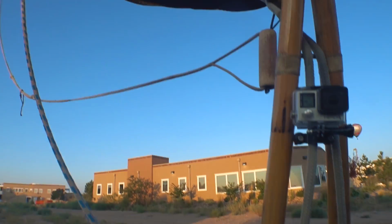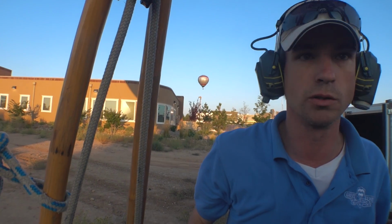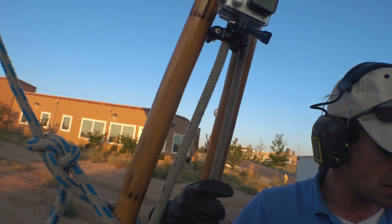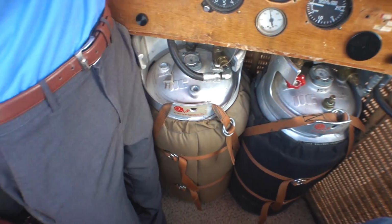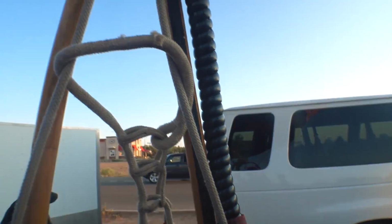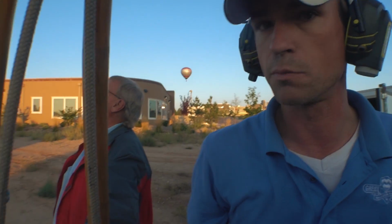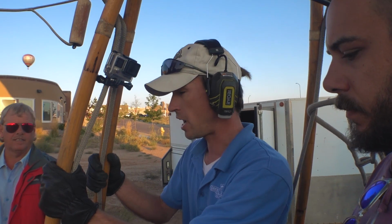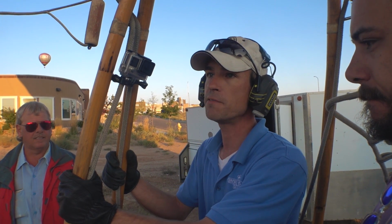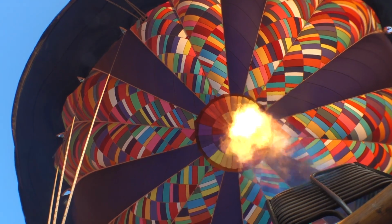Alright, so I'm going to give you a passenger briefing, it's a safety briefing, and tell you where to hold on to, where not to. If you look inside around the basket, there's black hoses here, runs behind your waist, runs behind my waist. There's one here and runs up to the top of the burner. So those are not good places to hold on to. Those are our propane lines and our fittings. The idea is hold on to places, obviously. And the important part is keep your feet flat and your knees slightly bent. Okay.